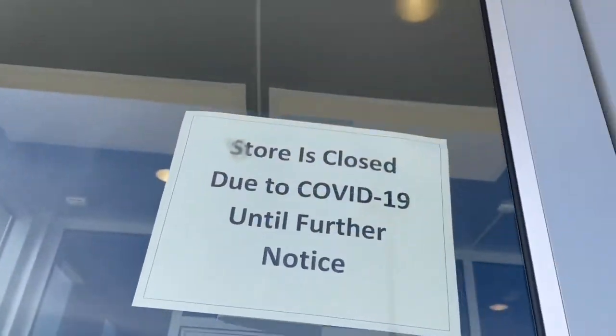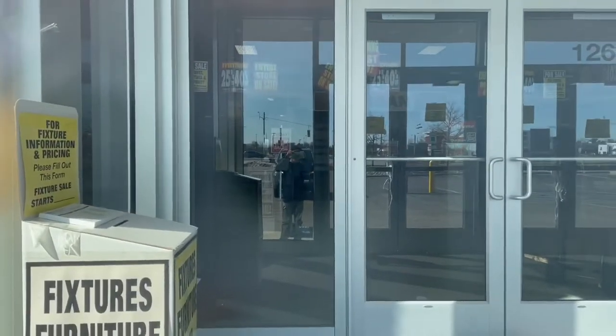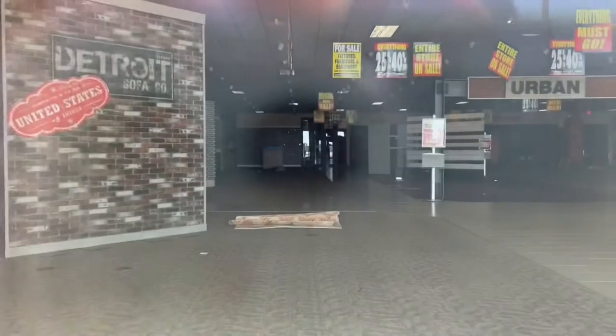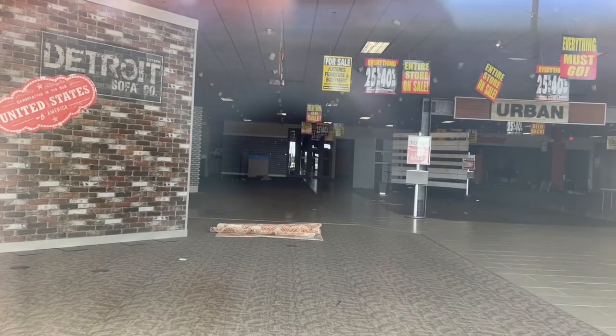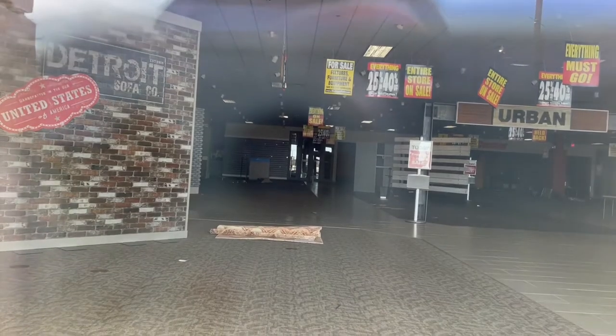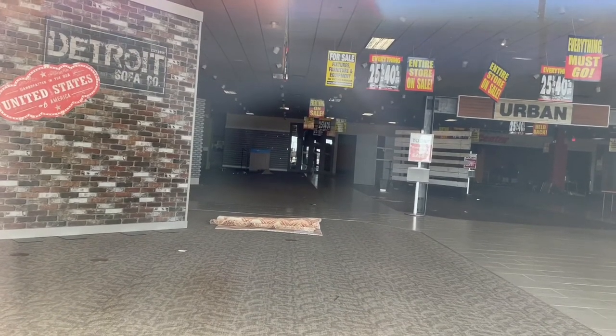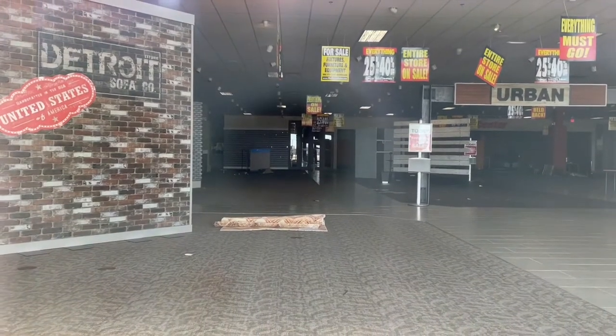Store closed due to COVID-19. Can't really see inside, sorry. And there's some windows right here, so it's locked up right here. Look what they did! They left the for sale, everything. Yeah, they barely did anything in there.